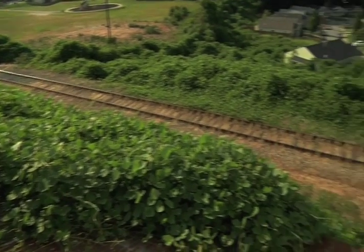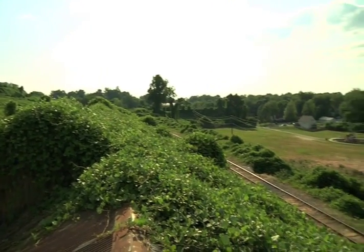Okay, so we're on the south side of town. This is Peoplestown neighborhood. The Beltline tracks are below us. Stanton Park is just off to the left. It's going to be redone starting this year.